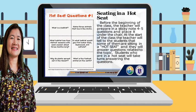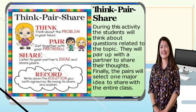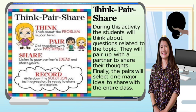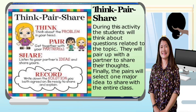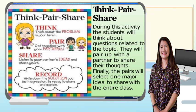Another is think, pair, share. This is one of the common strategies that we use in our class. During this activity, the students will think about questions related to the topic. They will pair up with a partner to share their thoughts. Then finally, the pairs will select one major idea to share with the entire class. So this is actually used by the teacher in English class. I don't need to elaborate on this one because, as I mentioned a while ago, it is a common strategy that we use in our class.